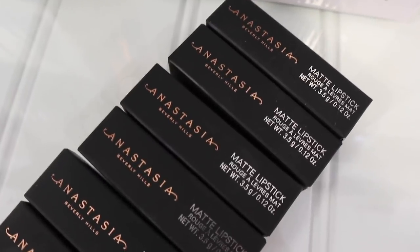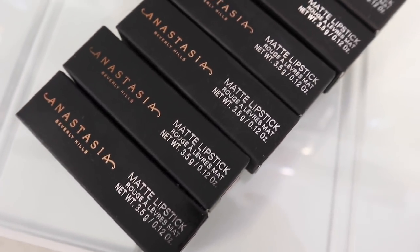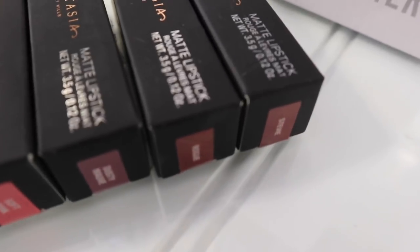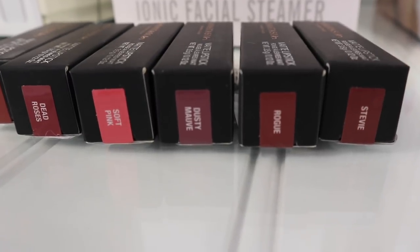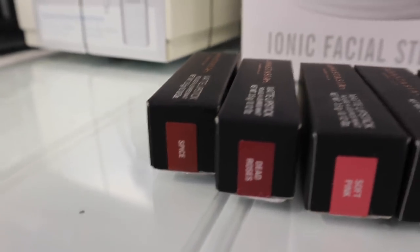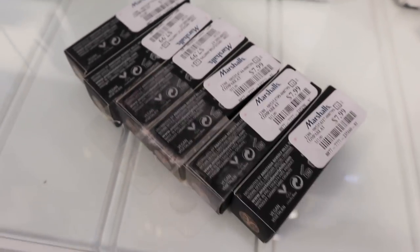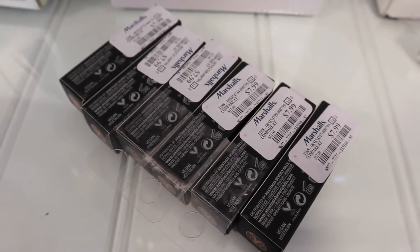I then scoured the lip aisle and found some amazing options. The ABH matte lipsticks. Haven't seen these for a while now. I found the shades Stevie, Rogue, Dusty Mauve, Soft Pink, Dead Roses, and Spice. All of them for $7.99, so a huge steal. That is incredible that I found so many of them. I've never found this many at once.